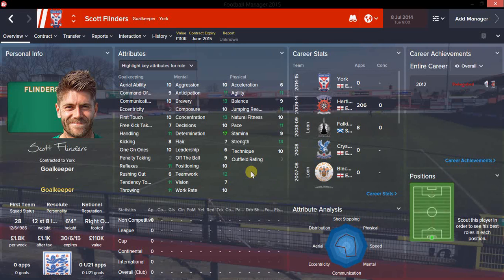We go with Scott Flinders of York. An experienced goalkeeper, recently joined York, I believe, aged 28. He's got determination of 17, handling of 11, reflexes of 11, throwing of 11. Most of his stats, or the important ones, are 11 plus, and he's a good goalkeeper. He's English, been at a few clubs, but most recently made his name with 206 appearances at Hartlepool, so he knows the lower leagues well, and he could be a good alternative. He goes in as our goalkeeper for the Bargain Basement 11.